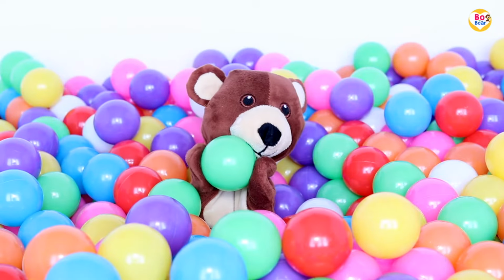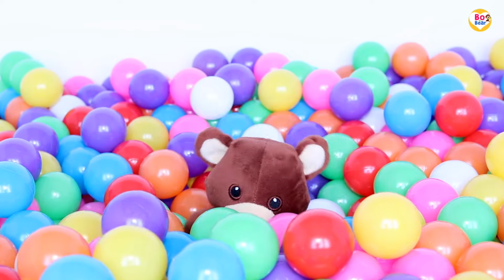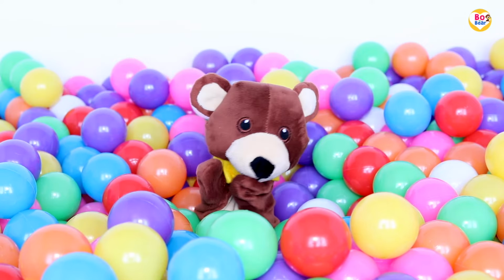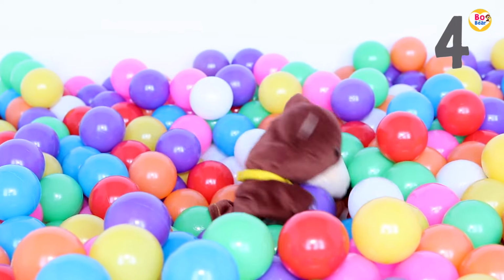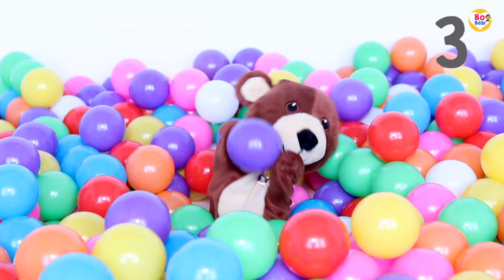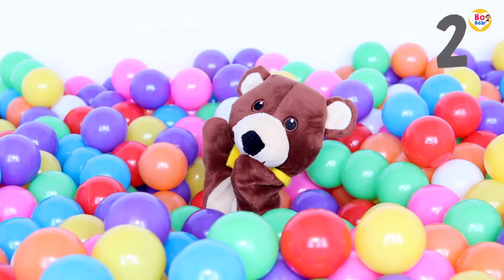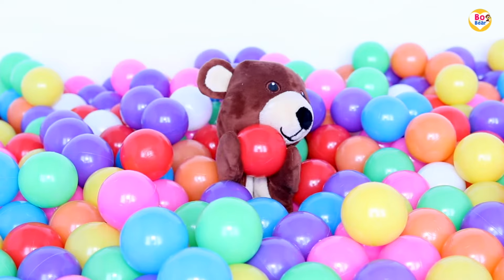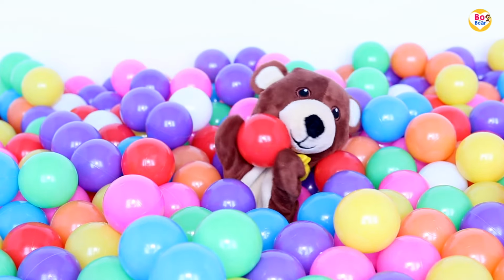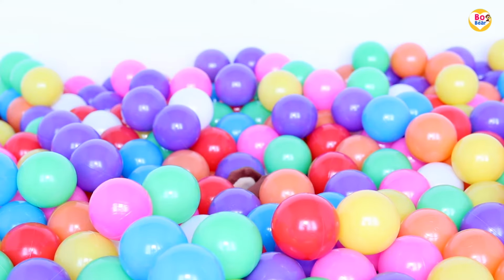Wow, look at all of the different colours in the ball pit. While Bo's playing, can you shout out all the different colours you can see? Look! It's a red ball. What else is red?